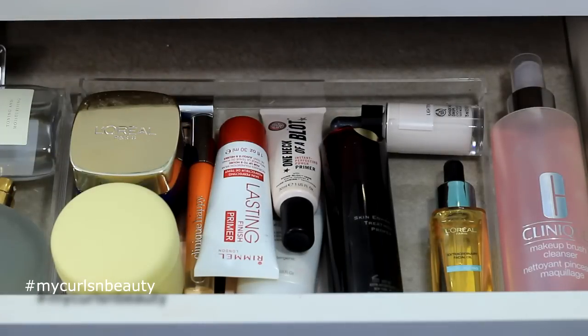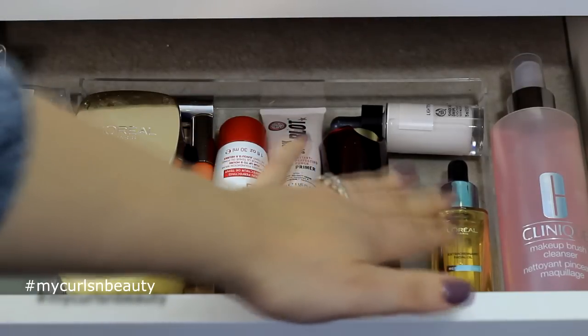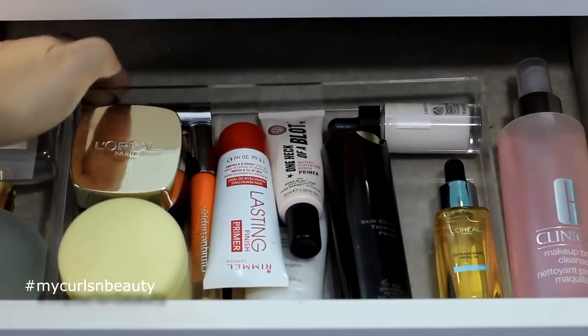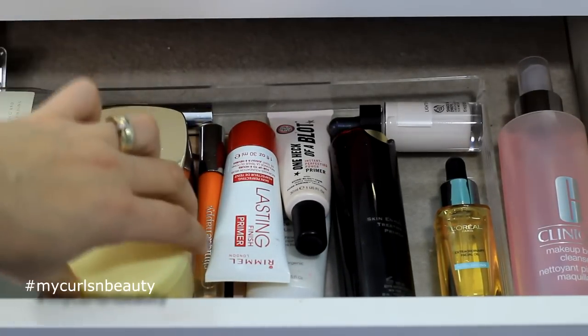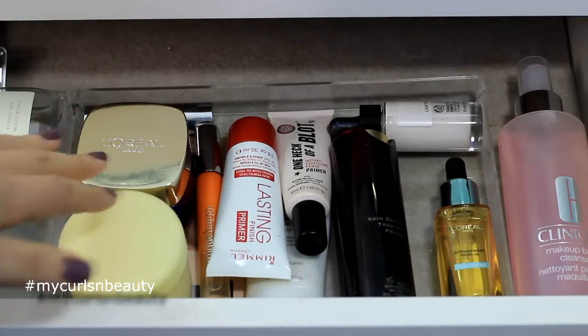I completely forgot I had them, and this is what I say: if you don't have good storage, you just end up forgetting what you have. And I have my night oil that I use from L'Oreal here. So this little drawer just kept everything really organized, and now I can find everything really easy. Right at the bottom, these are just samples from a Chanel foundation, which I haven't used yet.